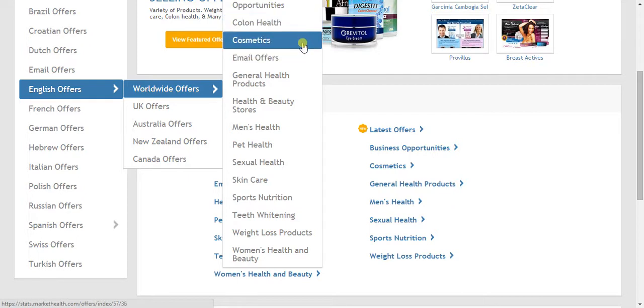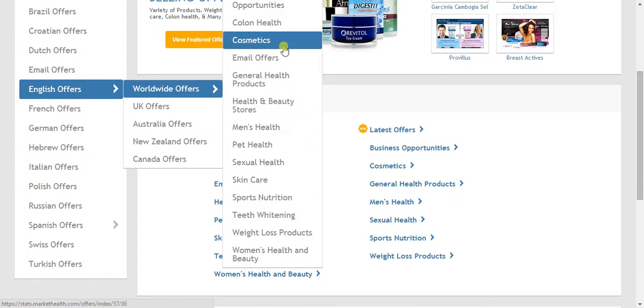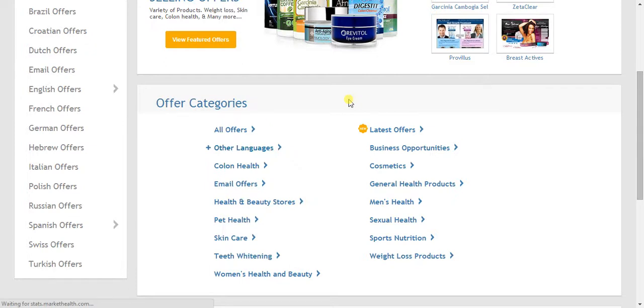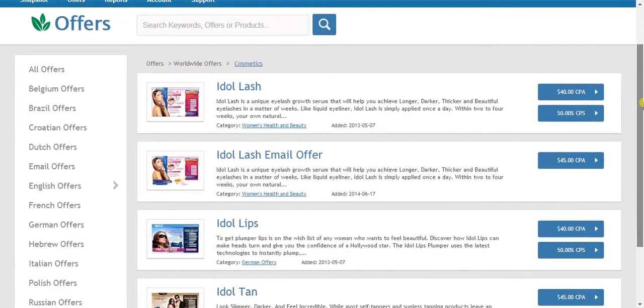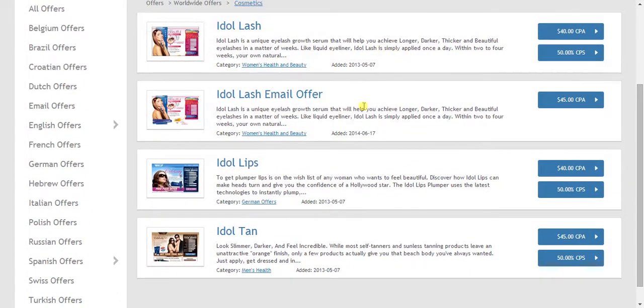So we're gonna go for cosmetics, or we're gonna go for something like pet health. Let's go for cosmetics this time. Once you click on cosmetics, there is a list of products available for cosmetics. So idle lash email offer, idle lash lips, and idle 10. So I'll go for idle lips instead. So right now you need to choose between these two options.